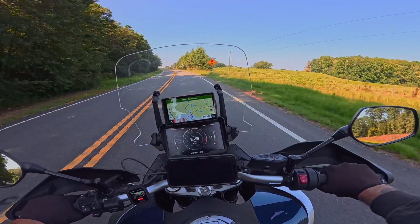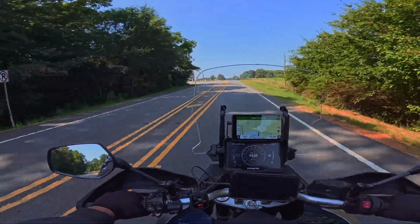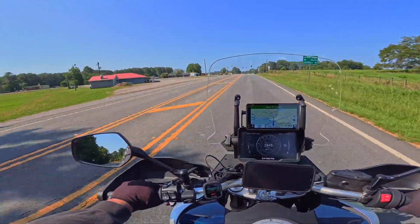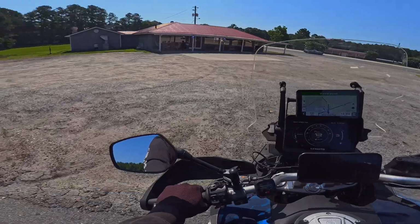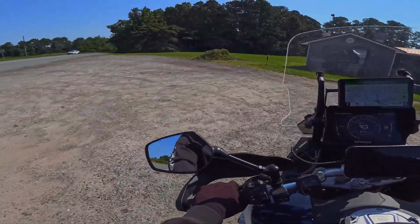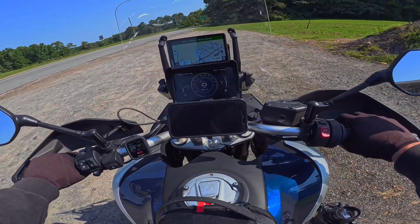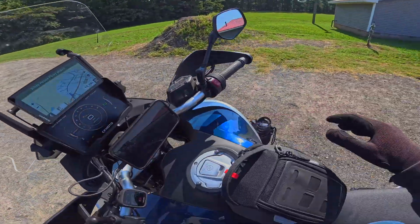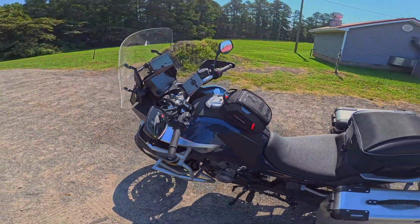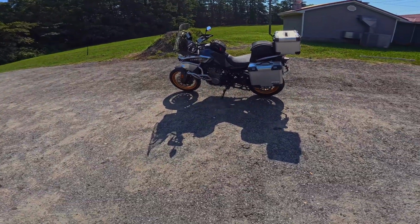Oh, I guess I should probably talk about being 5'10" and riding this too. I cannot flat foot this thing. Let's just pull off in here real quick. Oh man, I hope it stays. This kickstand is not very confidence inspiring at all.